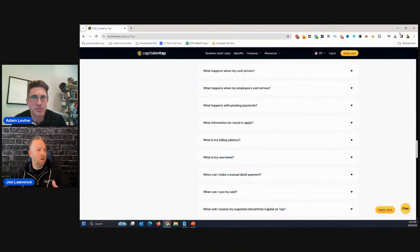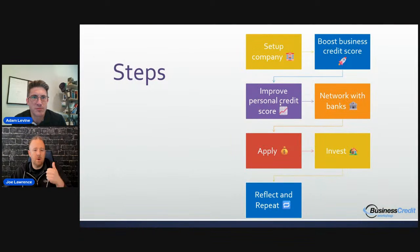But they do pull. Why are we improving our personal credit score? Many banks pull business credit score and your personal credit score. So you do have to improve your personal credit score before applying. And the quickest way to do this is with personal credit utilization. There's a whole bunch of information out there on credit repair and things like that. I'm not a credit repair person, but there's plenty of information out there. Okay, so what does this mean?